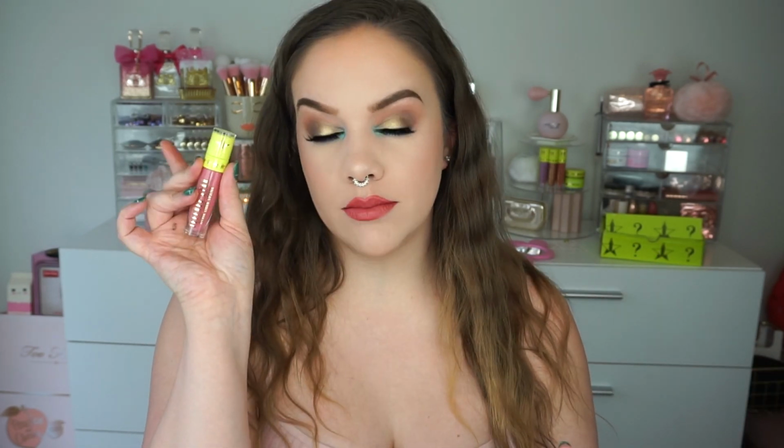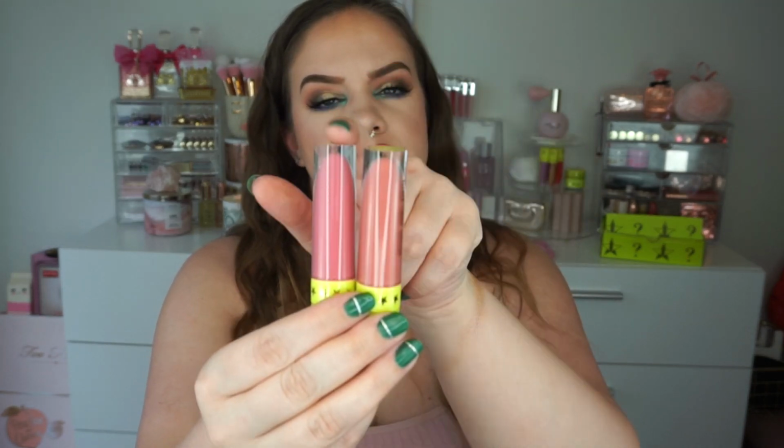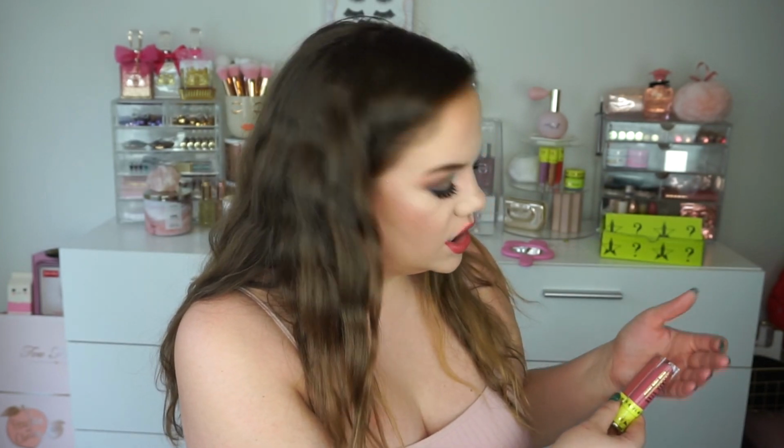Okay, so this has the same chartreuse packaging as the summer collection. So I was kind of curious what this was close to. So in the summer collection, we have Fully Nude. This is Question Mark, which as far as I can tell, looks a little bit pinker. So let me swatch that one and then I'm definitely going to swatch them side by side.